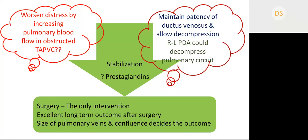So I would say that if you have a child who is cyanosed, not responding to oxygen, and you're planning to transfer, it's okay to consider prostaglandins and see how the baby behaves. If the baby does not become worse, you continue prostaglandins till you finalize your diagnosis and management. But remember that the TAPVC diagnosis, the crucial point is it lies in the hands of the pediatricians. That's all of you. And also, timely transfer of the child could make wonders in the life of the baby.